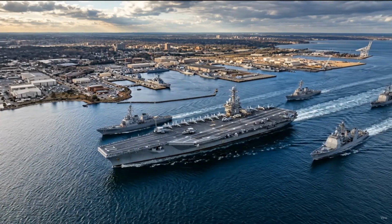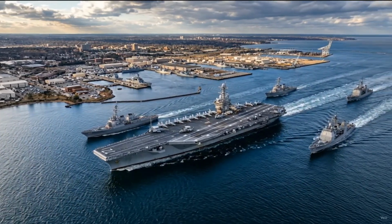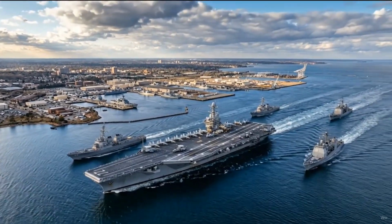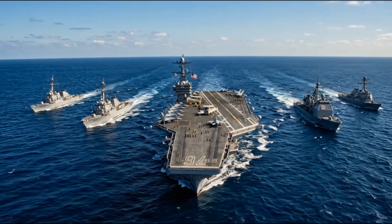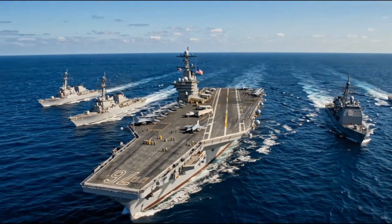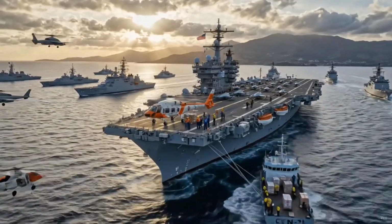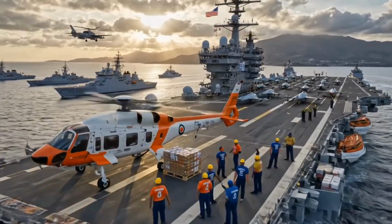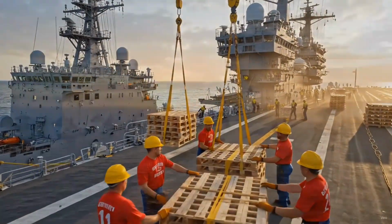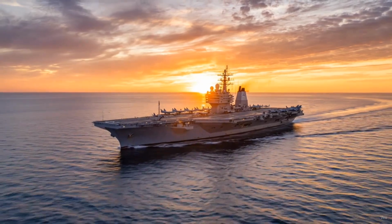Leaving the naval base behind, the carrier begins the next chapter of its operational life. Designed through years of innovation and precision manufacturing, the aircraft carrier stands as one of the most remarkable engineering achievements ever constructed. Aircraft carriers can support humanitarian assistance, disaster relief, maritime security, and international cooperation when called upon.